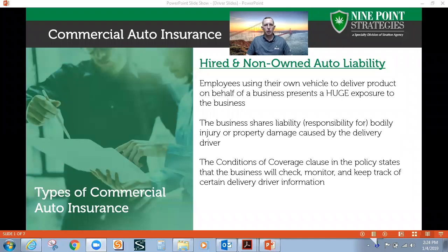Let's talk about the exposure. Anytime we've got employees using their own vehicle to deliver product on behalf of a business, this presents a huge exposure to the business itself. The business shares liability or responsibility for bodily injury or property damage caused by the delivery driver while on company time. Hired and non-owned auto liability is the type of policy purchased to protect against this exposure.